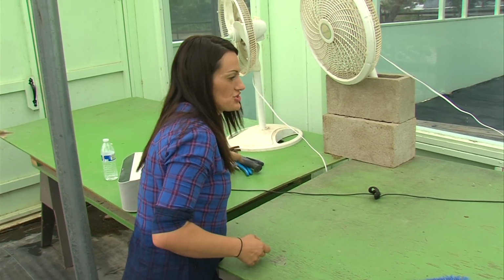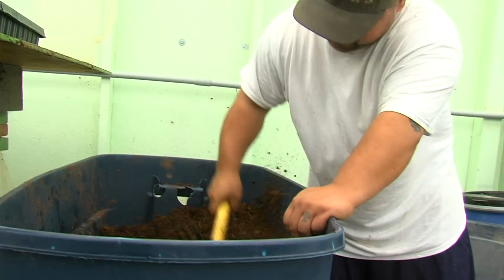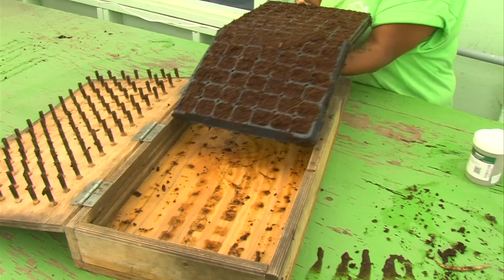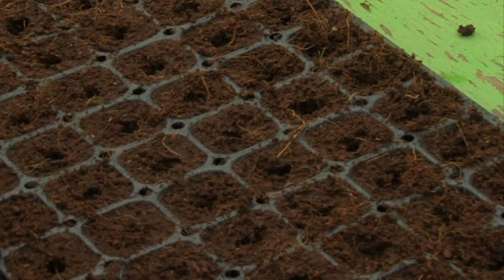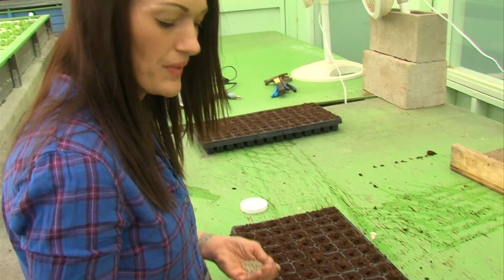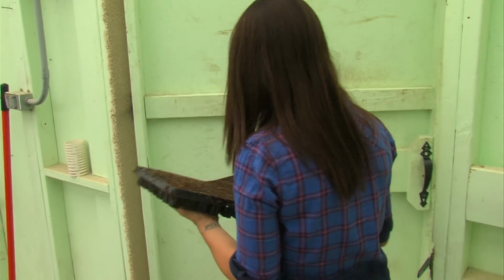Jennifer Pankey clears a work table inside the greenhouse. We're about to be seeding into trays, and this is where it starts, really, the whole life of the plant. Coconut husks, not dirt, fill the trays. The 35-year-old single mom puts an organic seed into each cell.